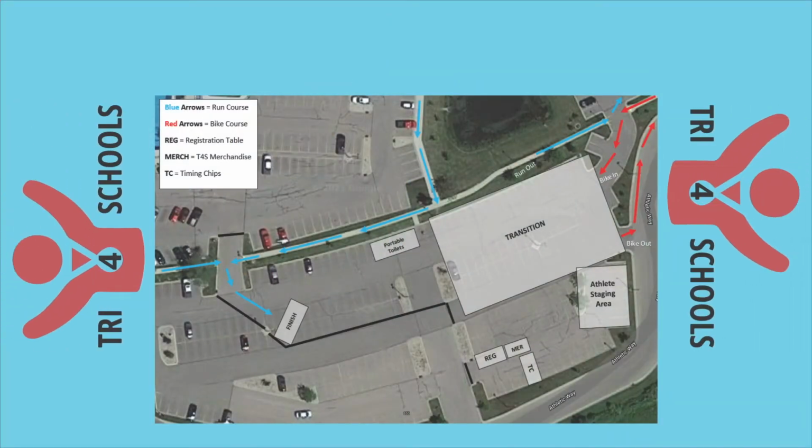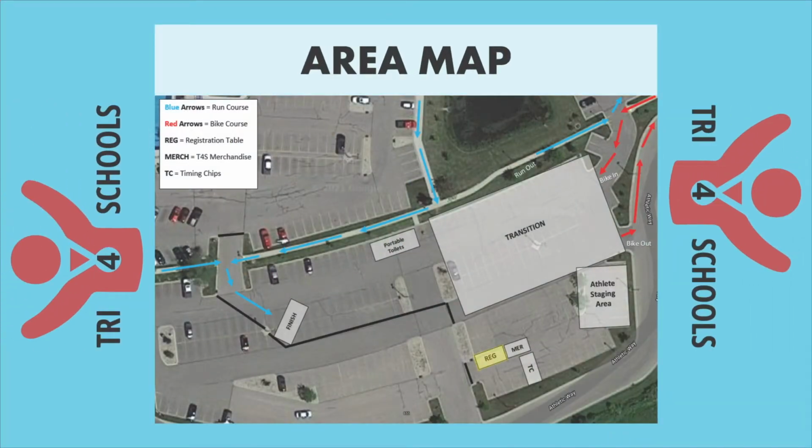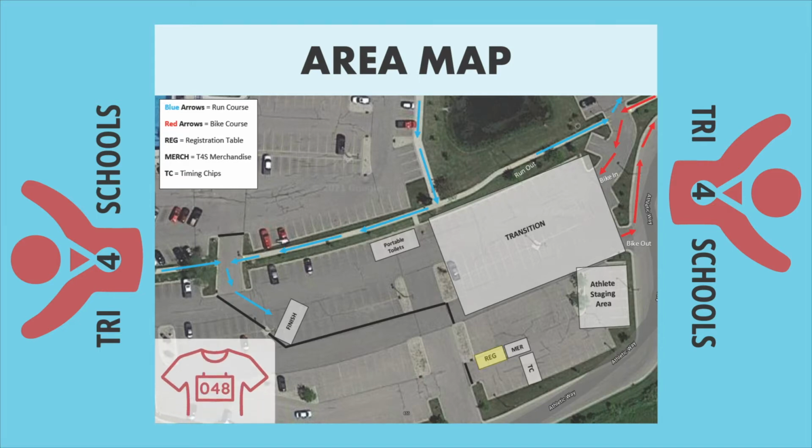Your first stop when you arrive at the race site is the registration area, where you will pick up your race packet. Confirm that your bib matches the distance you are planning to complete, and talk to the registration volunteers if you have any questions or see any information that looks incorrect. If you already picked up these materials at the Friday packet pickup, you will skip the registration area and head straight to your next stop, timing chips.